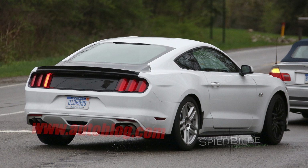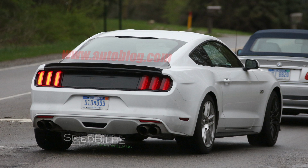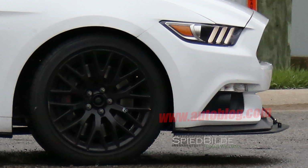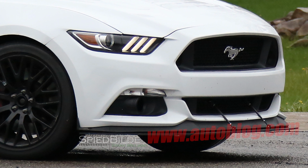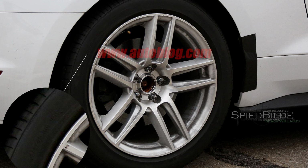And they actually caught this car driving, and it sounds different, but it doesn't sound like a Shelby GT350. It's not the flat plane crank 5.2, but it definitely sounds meaner than a standard GT. Some people have thought that it might be just a regular cross plane crank 5.2 or just a modified version of the regular 5.0, who knows? But it does sound good, so whatever it is, it's going to be great.